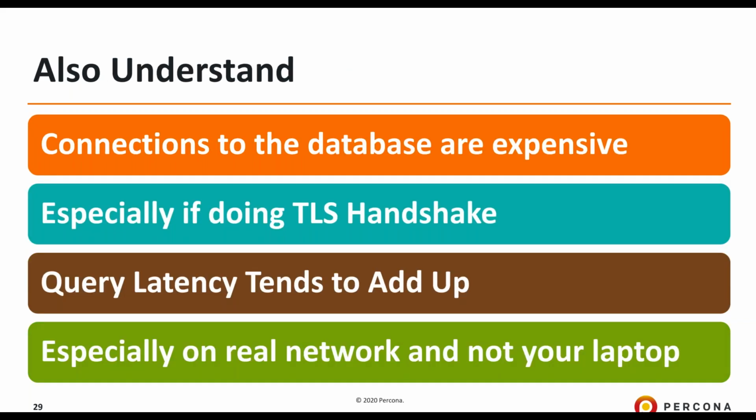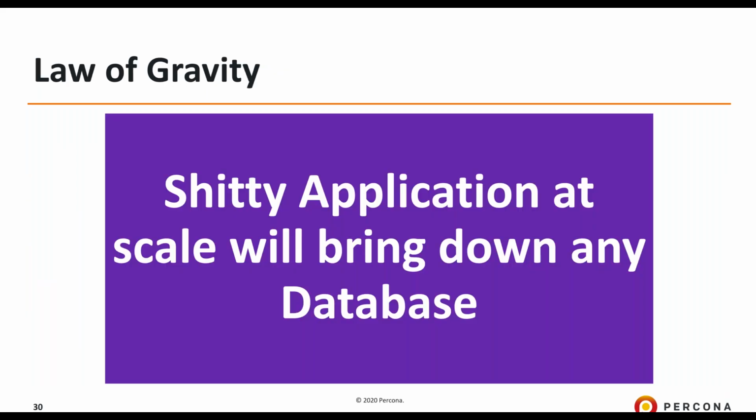So what you also want to understand here is that connections add latency, and many small queries add latency. Especially it's important to test those things, because the latency numbers on your laptop, which you may be using for testing, may be very different from the real world, even if you operate within the same data center or availability zone.